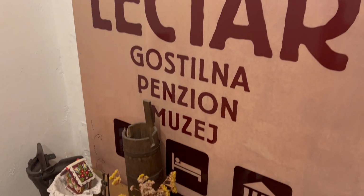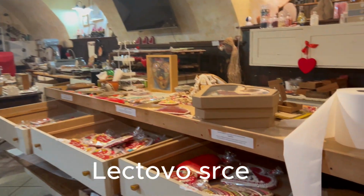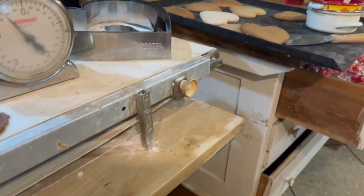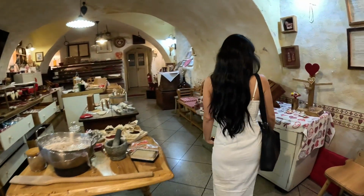And next, we went to explore the Gingerbread Museum, where you can see the original process of making this renowned lectovo srce, initially crafted as keepsakes for special occasions like weddings, festivals, and religious celebrations. A true symbol of love and tradition from Slovenia.